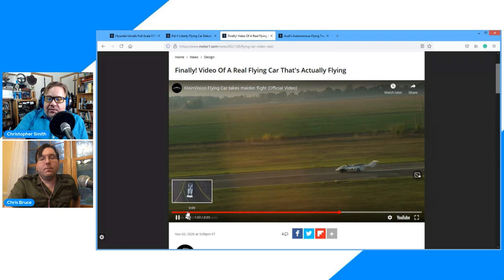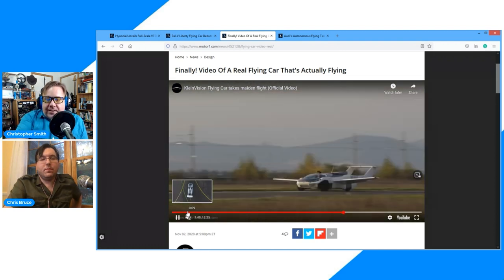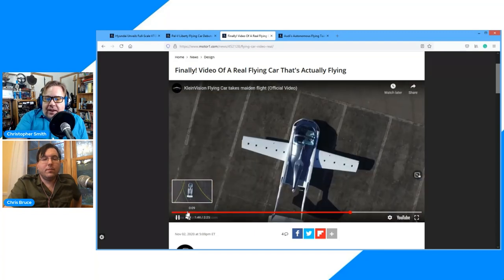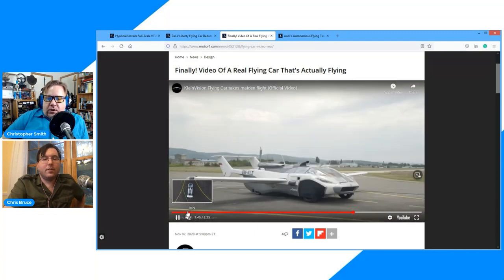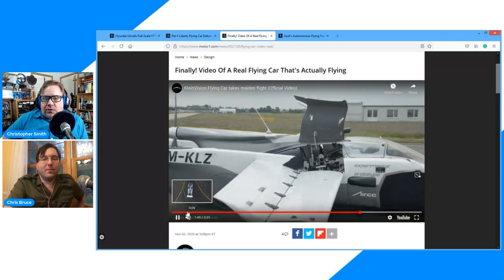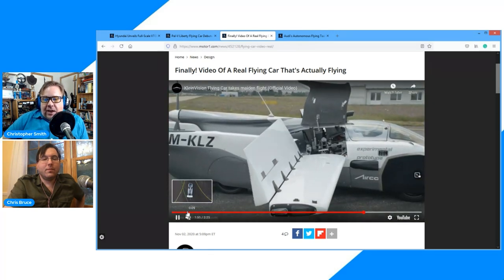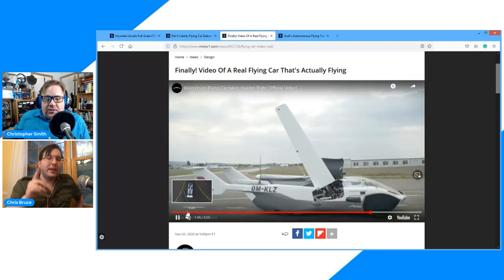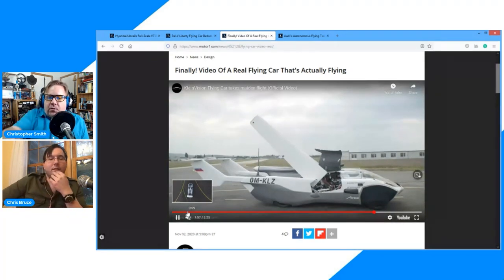But again, we're seeing it land. It's now landed. It's back on the ground. And its rear haunches are opening up. The wings are going to fold up and fold in. The tail folds in. And it looks like it wouldn't be a bear to drive on the road. This article was November 2020.